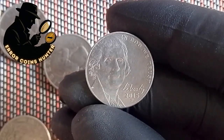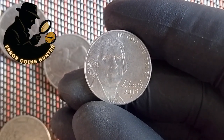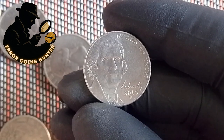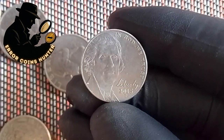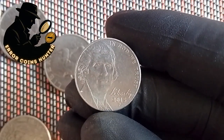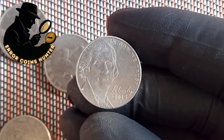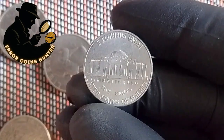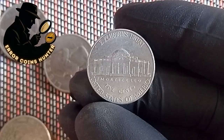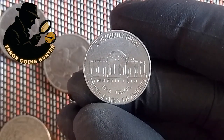The first documented discovery of this error happened in late 2019 when a college student in Ohio named Jennifer Martinez was going through rolls of nickels she'd purchased from her local bank for $20. She was a beginning collector searching for anything unusual, any imperfection that might make a coin worth more than face value. And when she picked up this particular 2015 P nickel, she immediately felt something was different because the weight was wrong. It felt heavier in her hand than a normal nickel should feel.